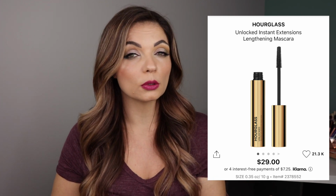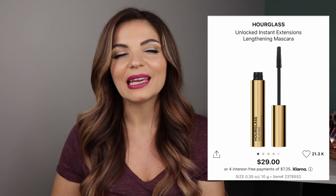While the Unlocked is probably the most buildable tube mascara I've tried, it still can get a little bit clumpy. So I would recommend the Caution Extreme. I would recommend either of them. I wear both of them all the time, but if you want something that is truly going to be budge proof, go with the Caution Extreme. If you like something that removes incredibly easy, then you can go with the Unlocked, if that makes sense. Like I said, Hourglass just can't go wrong.